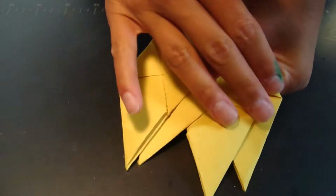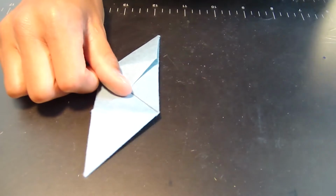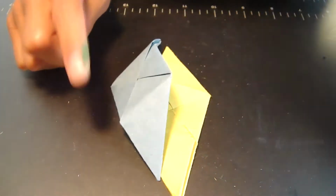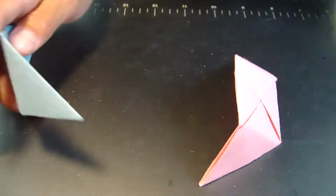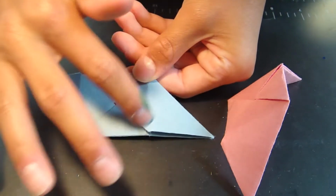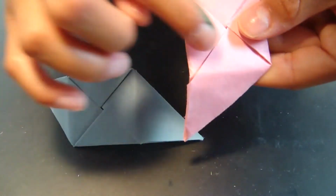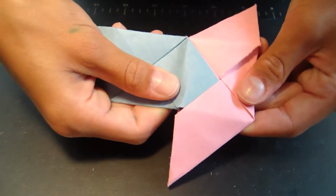Okay, so now we have all of our pieces. We have 4 yellow ones, 4 pink ones, and 4 blue ones. You're going to take one of each color, one piece each of blue, yellow, and pink. You're going to set aside one of them, and as you see, you can fit this little triangular spot into this pink flap, so you're going to do that like this.